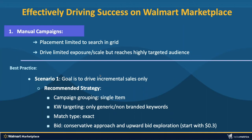So let's run through best practices with 2 scenarios. Scenario 1, your goal is to drive incremental sales only. This means that you want to drive sales from folks who are not likely to buy from you directly, which means they're not looking for your brand. They're either looking for competitors or generic terms. You should run a single item campaign, but when you look at keyword targeting, you want to make sure you're only targeting generic and non-branded keywords and potentially competitor keywords as well. It's a great opportunity to use exact targeting here.